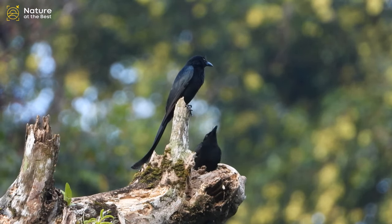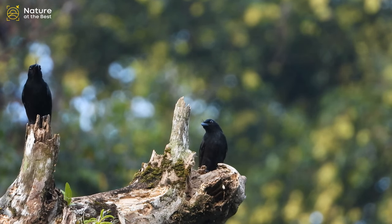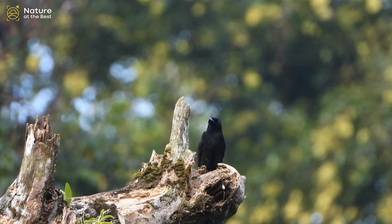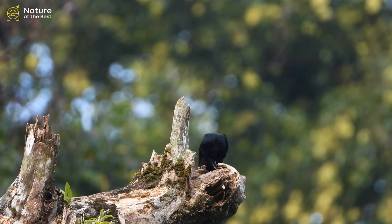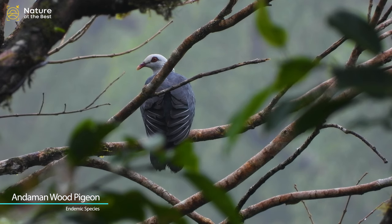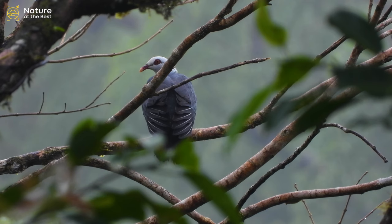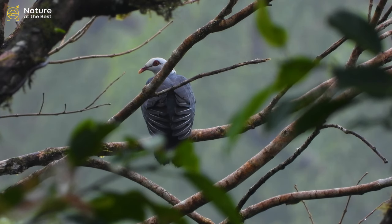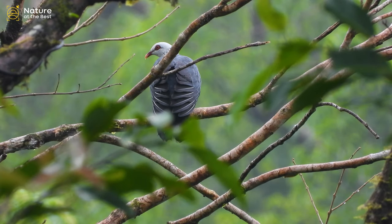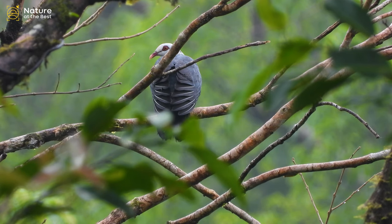It feeds on insects, and is common in open agricultural areas and light forest throughout its range, perching conspicuously on a bare perch or along power or telephone lines. Andaman wood pigeon is a large pigeon with dark gray upperparts and pale gray head and underparts. Note the pale yellow bill, the reddish bare skin around the eye, and the silvery neck with blackish bars.